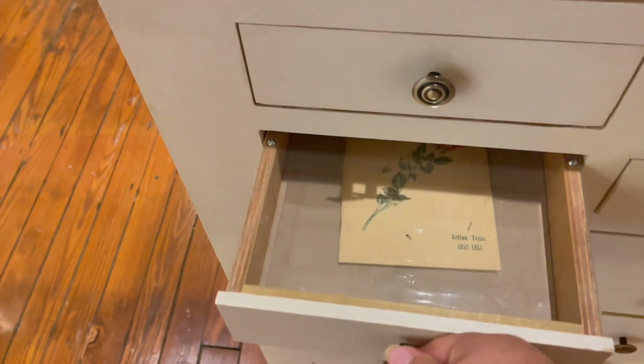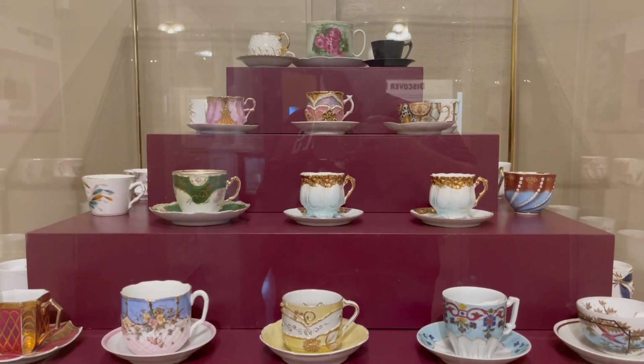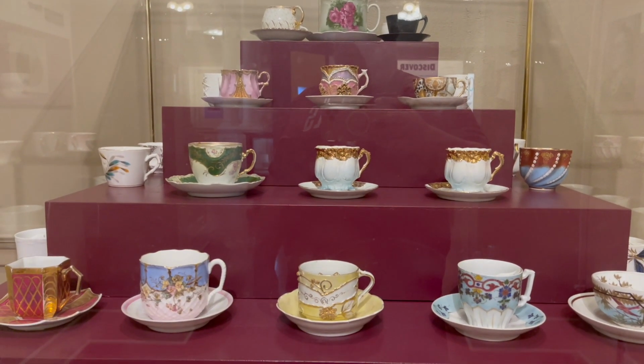And they have a cabinet of curiosities. I always like opening these things and seeing random things. And these are cups with mustache protectors. You have to be there, I guess.